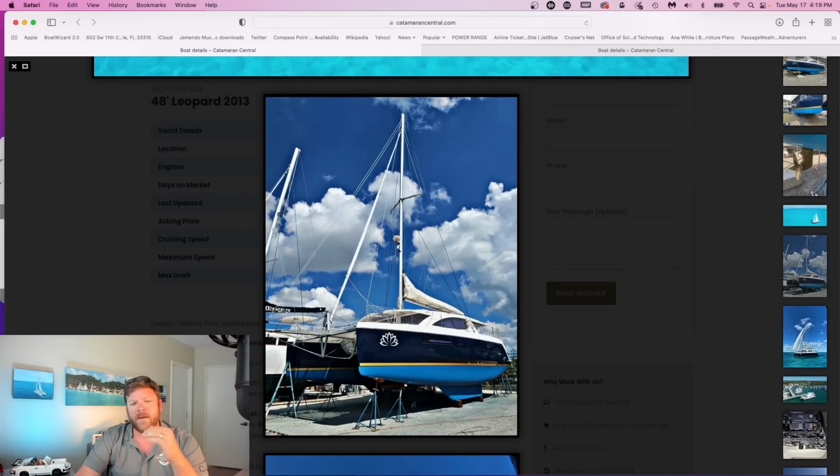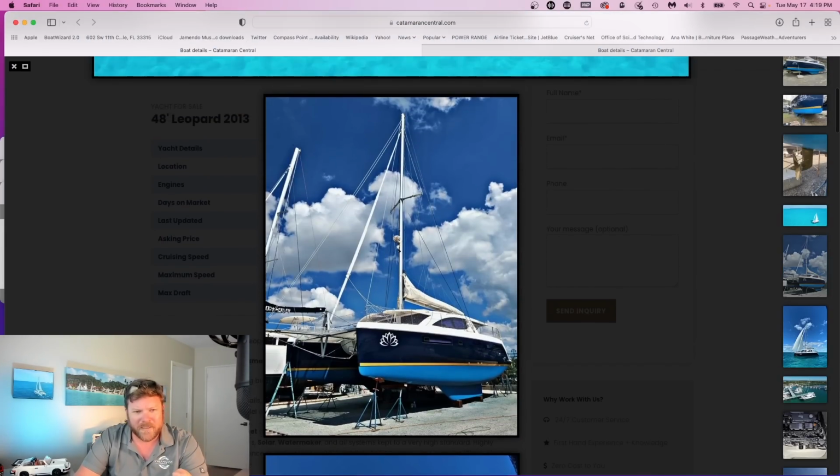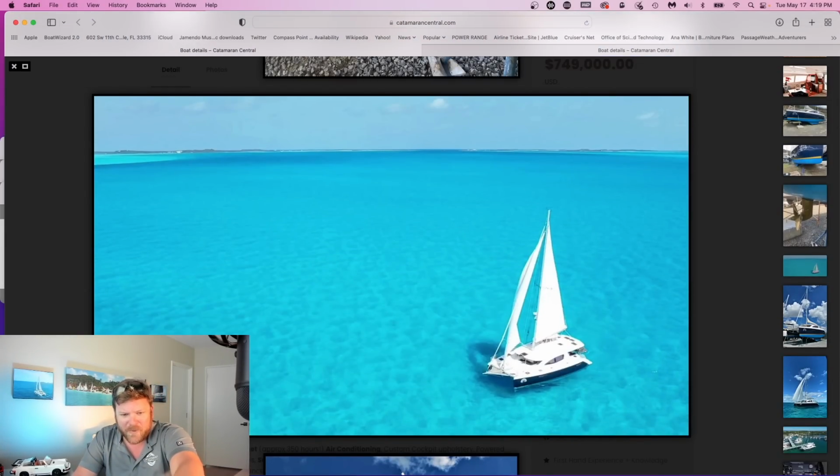Really, really well equipped. I mean, check out, let me go back to this photo here. I mean, look at the bowsprit on this thing. It's not a factory sprit. I mean, this boat was set up to sail, and that's exactly what George has done with it. And if you follow any of the stuff on this boat on social media, it'll kind of make you want to gravitate towards it as well.